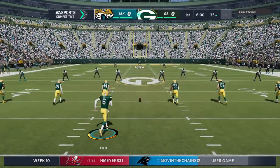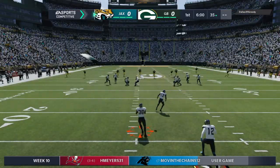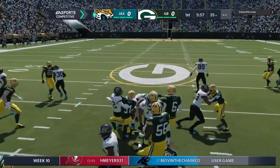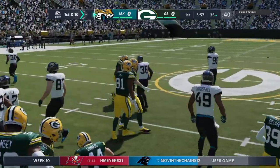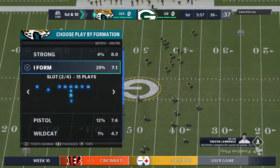The shadow's starting to get a bit longer. Week 10 of the NFL season is here, and we're underway on EA Sports. Now a crease here as he's past the 30, and able to break this out all the way to the 38-yard line. Great return. 38-yard line.